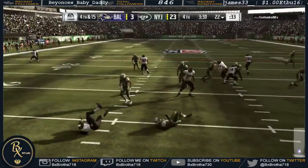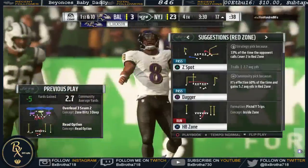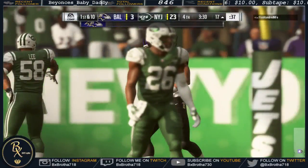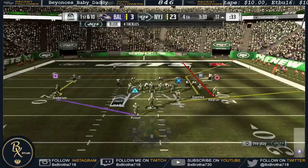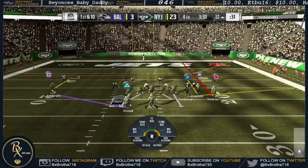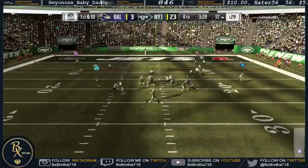They go to the option on 4th down, left side. And this winds up a disaster. Nowhere near the marker. John Harbaugh not afraid to go for it this time. Doesn't work out. And boy, possession here turns over with the football already being in the red zone.